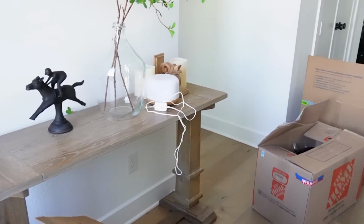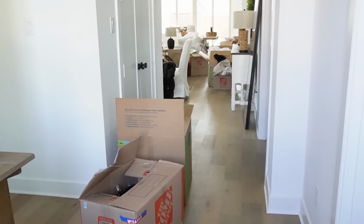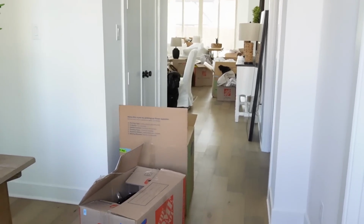So I'm going to turn the camera around and show you guys what it looks like now that there's stuff everywhere. Like I mentioned, this is not at all an aesthetic video. This is simply to show you guys the aftermath of moving, so you can really see the house a little bit better when furniture's in it as opposed to when it's fully empty.